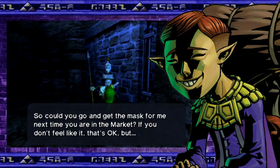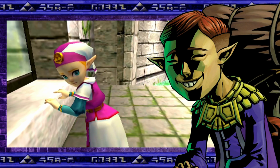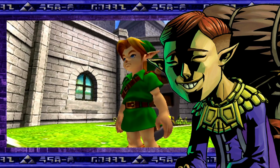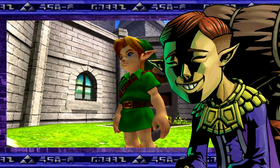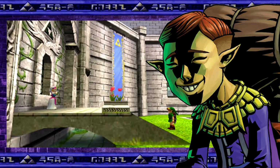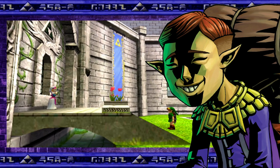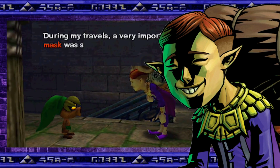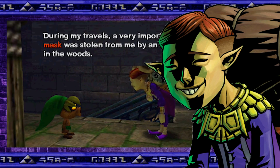And yet, after you go back in time, and you, along with Zelda, warn the king about Ganondorf's intentions, the amount of time that this shop exists and is open for business couldn't be any longer than maybe a few in-game months, since we discover in Majora's Mask, he already up and left, and he has the mask.